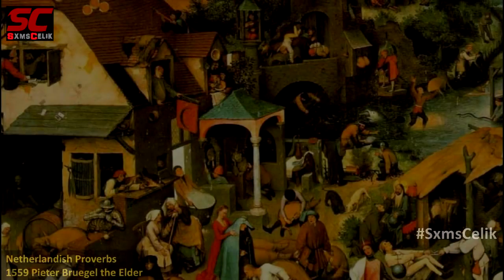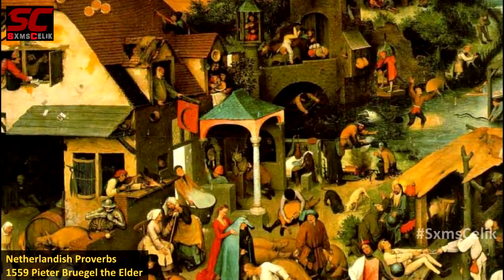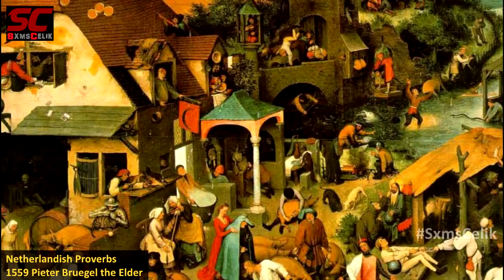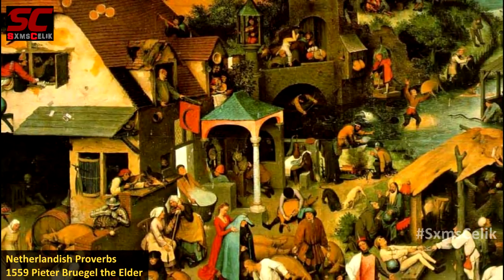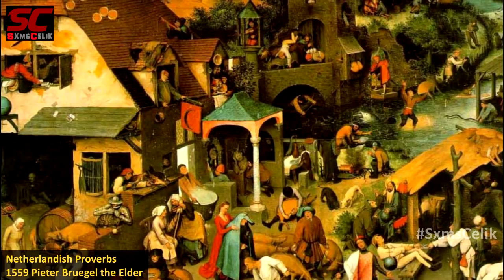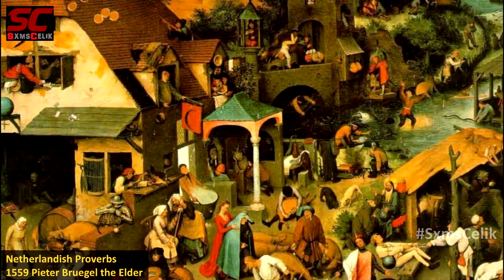Netherlandish Proverbs, 1559, Peter Bruegel the Elder. The Netherlandish Proverbs is a 1559 painting by the Flemish artist Peter Bruegel the Elder. It shows a depiction of different Dutch proverbs in one painting.